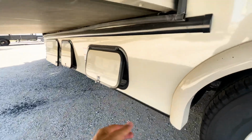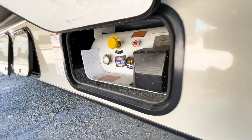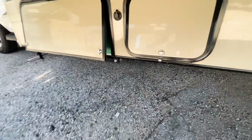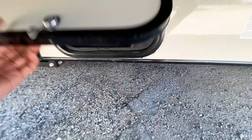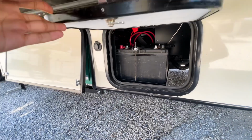Coming under here, I believe it's a 42-gallon propane tank that you have. You'll also have your generator. And let's see what's in this compartment. Getting all the way under. Oh, your batteries. So you'll have your batteries encased in there.